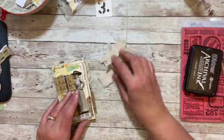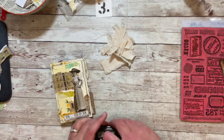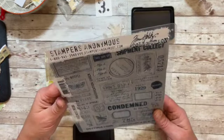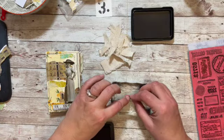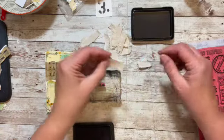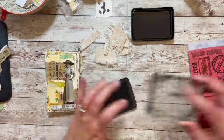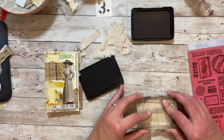I have all these little bits from when I cut them off at the beginning. And I thought it would be fun to use my favorite Tim Holtz stamps and stamp on them. And then we can add some of these to the book as well. So I'm going to take a number and then maybe this small bit right here. And I'm using archival ink for this. Make sure it's nice and ready to go.